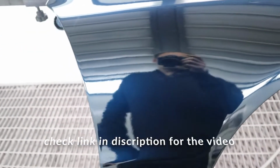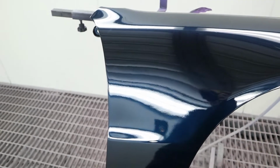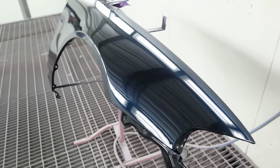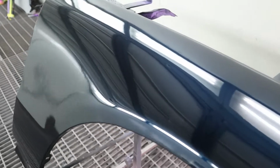But for today's video, what I'm going to paint is a color called Mudslide. Again, it's a candy base coat. I haven't painted it just yet. So I'll probably prep up a guard, whether I prep up this one or another guard. We'll sand it down and we'll make a video for DNA Paints with the Mudslide.